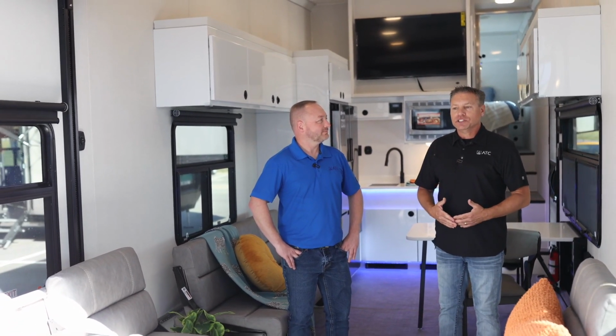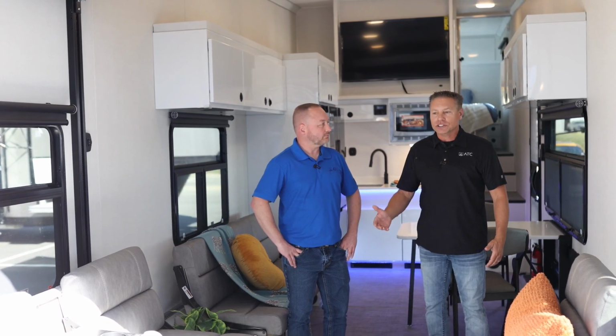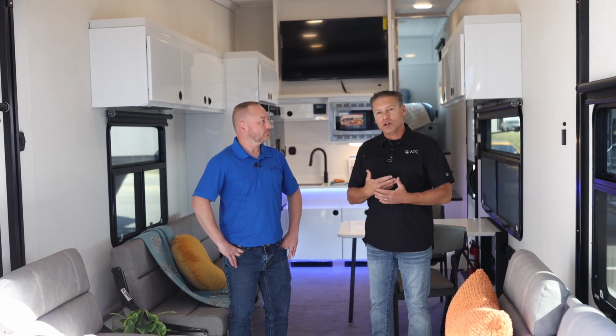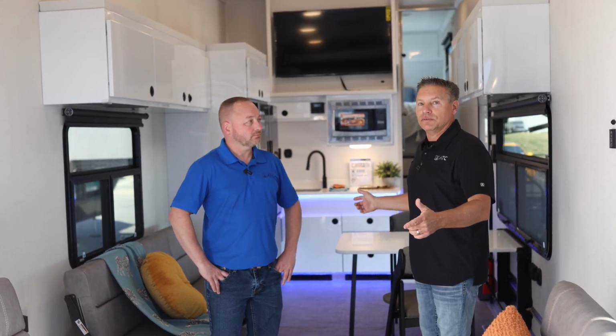So, a recap of what this is for somebody who wants to go out to the desert, the beaches, or the mountains. It's small enough. It's not considered a long fifth wheel. 36 foot is considered a very small fifth wheel. But again, we have the capacity. Any side-by-side built today will fit in this, whether it's a 4-seater or a 2-seater.